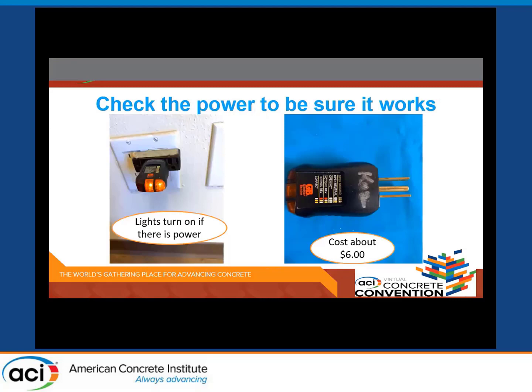So that required me to find a method of checking the plugs. It cost $6 to buy one of these at the local lumber company. You plug it in, and make sure the plugs have power before you plug anything in. Very simple, but it did worry me that we had frozen water on our test cylinders. Next slide.